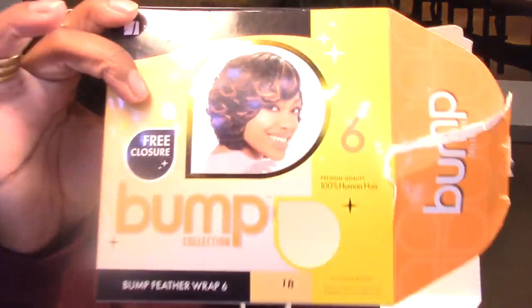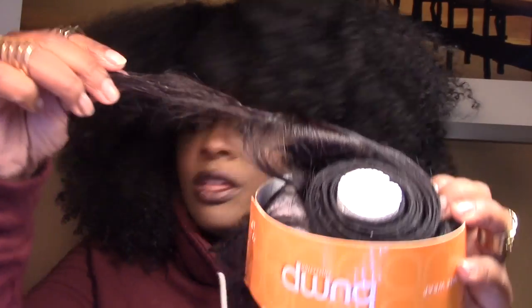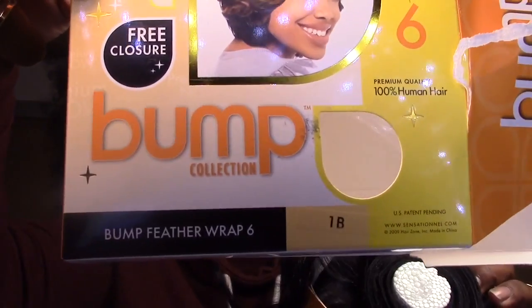This was around $12 for this pack, and it comes already basically pre-curled, and I believe I got it in color 1B to match the back of the unit. And this is how the hair comes. All right, so yeah, this is how long it is. What inch is this? This is the 6-inch Bump feather wrap, okay? So yeah, this is how it looks. And I'm gonna show you what I did with that piece in a minute. But yes, I did add around an 8-inch weft to this wig.